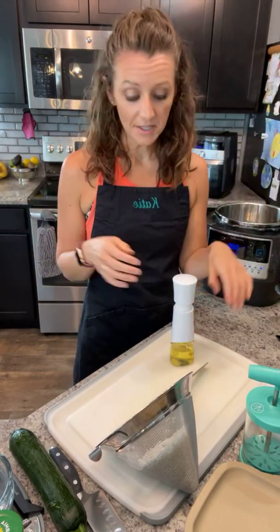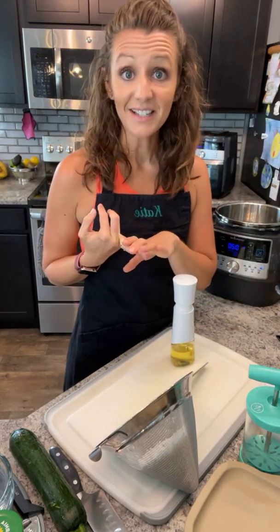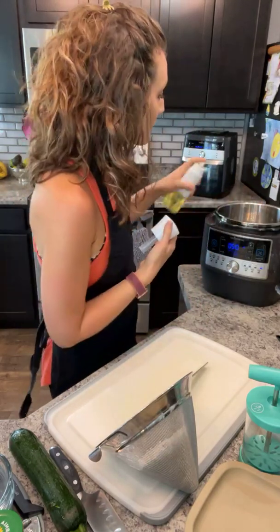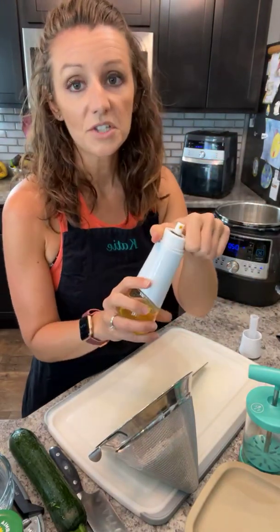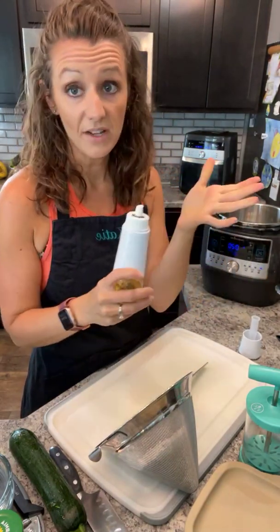There's no chemicals in there, so you don't have to worry about ruining your pans, making your nonstick not nonstick anymore, and chemicals in your food. So I mean, it's like a triple threat win. So it will spray just like it for quite a while. And then whenever you're done, you just let any remaining pressure out, and you're ready for next time.